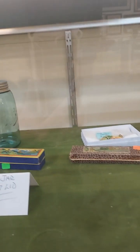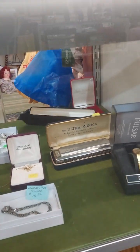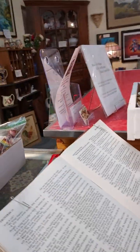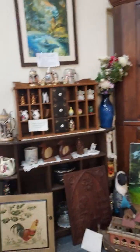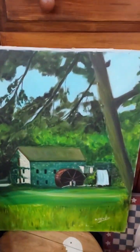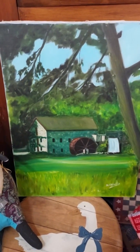I think I missed some of this stuff when I was doing my scan, so I'll go through here a little slower. Because of the lighting, things aren't showing up quite as well. And we'll casually go around. I have a lot of family type prints. Here's another painting. This is by Mike Devlin, and I might get a frame for this, or I might just sell it as is and let the person decide what they'd like on it.